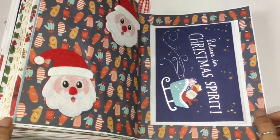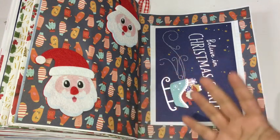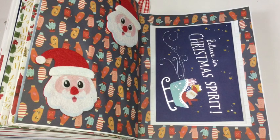So here's the final look to put together the last 4 days in my junk journal for the month of December. I love how my junk journal came out. To be honest, I think the main thing that helped me do my junk journal are the cards. Those were the inspiration to a lot of the creativity that I came up with for each of the pages.